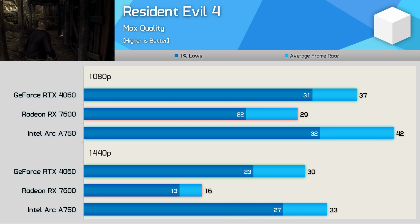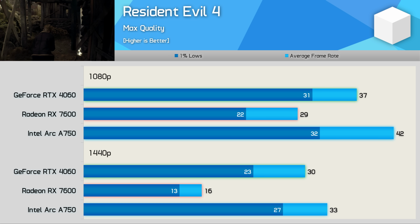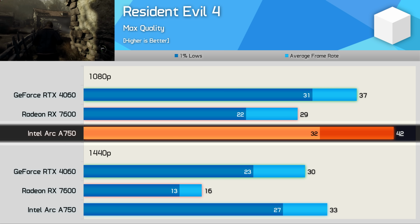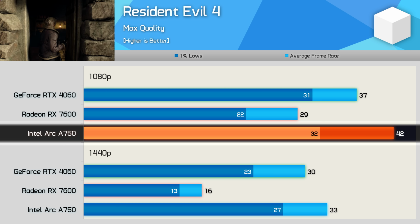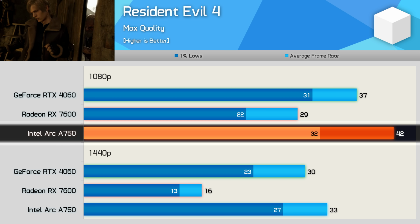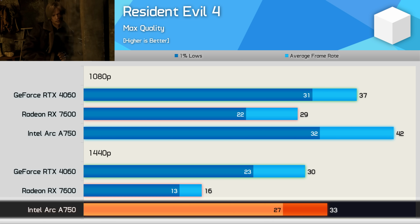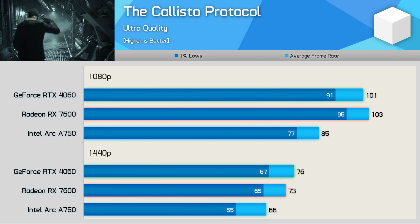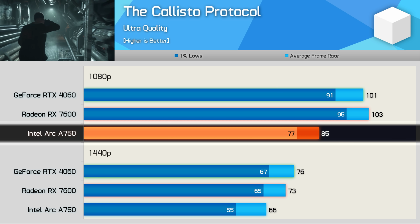Then with ray tracing enabled using the maximum quality preset, we find some truly impressive results for the A750, as it blew away the RX 7600 and even beat the RTX 4060, delivering 14% more performance at 1080p and 10% more at 1440p.